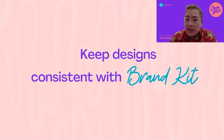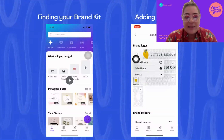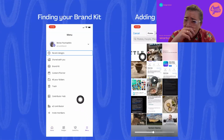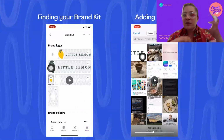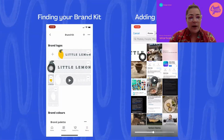If we go to the next slide, we'll have the first video. So this is just how to access your brand kit. You'll see in that bottom nav bar, we have a menu. And then I'm just going to go up and select my brand kit there. This is going to be dependent on the team that I'm in. So if you do have multiple teams, you will have multiple brand kits.